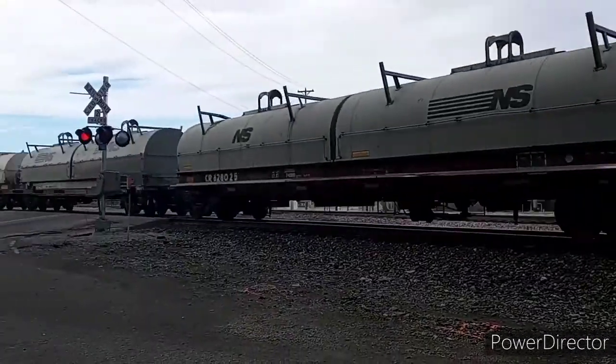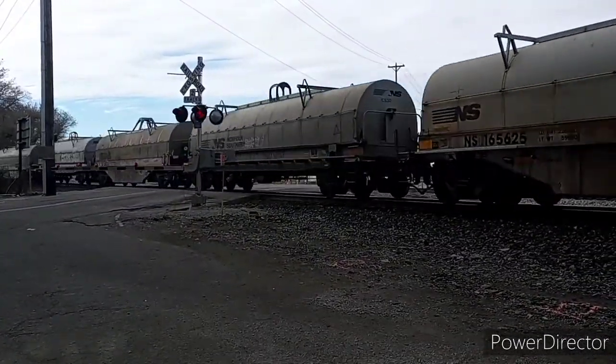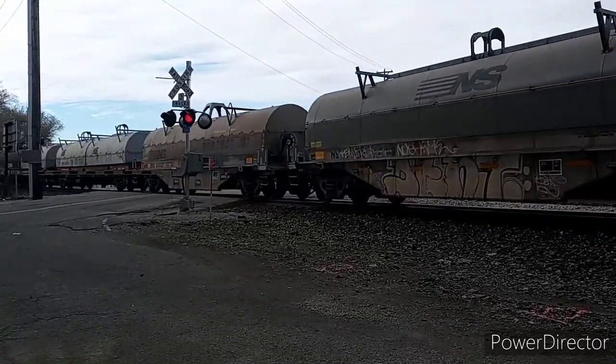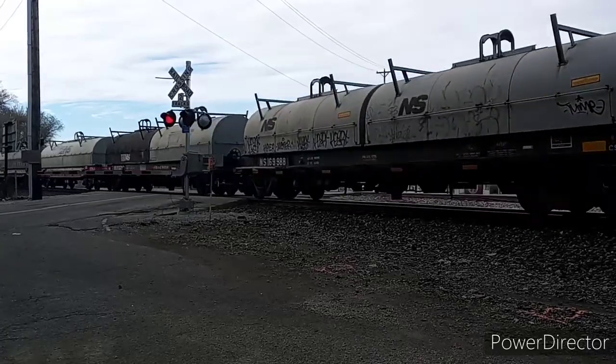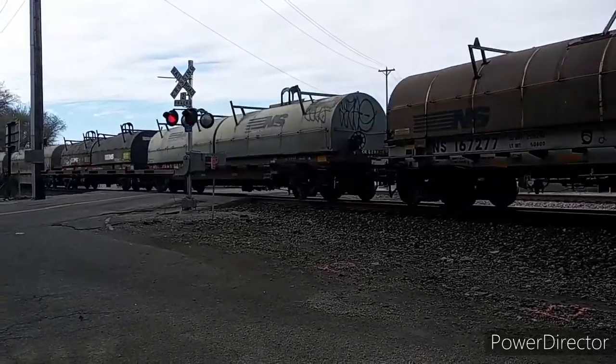Three locomotives lead a monster manifest train northbound. Leading is an SD70 Ace, followed by a Dash 9 and then an ES40DC. This train also has a fourth locomotive running its distributed power, and it was a wonderful surprise.